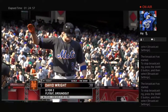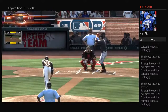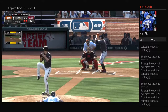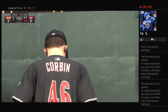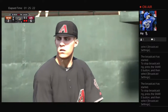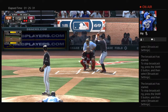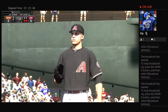David Wright will step in now. He's bounced out and flown out in his first 2 plate appearances. And he throws the fastball by him here, 0-1. Boy, he is just wearing guys out with that two-seam fastball. I don't care if it's inside, outside, he's really hitting his spots well. Outside for a ball, 1-1.